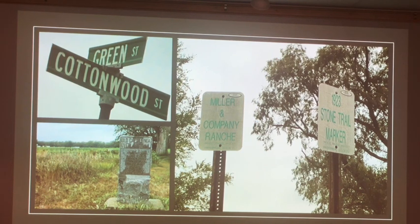Now all of these markers also have a little place on the top of the marker with an arrow indicating the direction of the pioneers, the direction of the trail. All of these are accurate except the one that's out by Shelton. It has them going the wrong direction because we had to move that marker. We'll get to that here pretty quick.